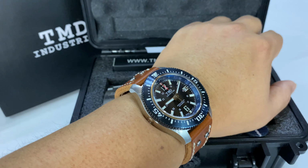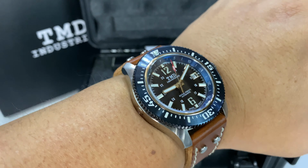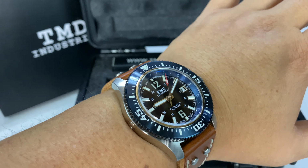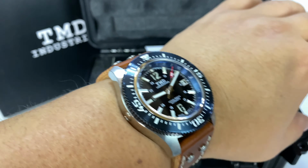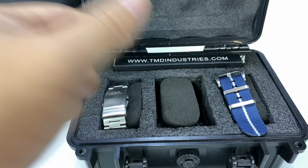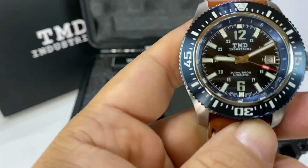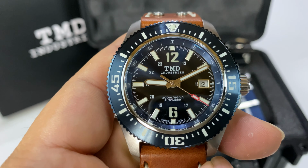But man, that looks great. It's just a great looking everyday watch with a little splash of color, a little personality, but not overly stuffy, and it looks like a working watch. And TMD is going to be a brand that you're not going to see in a lot of places. So I don't know that you're going to run into them in the wild, but they've always made some great watches, and the ones that have come through here, I've always been super thrilled with.